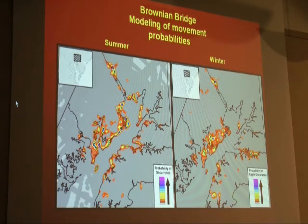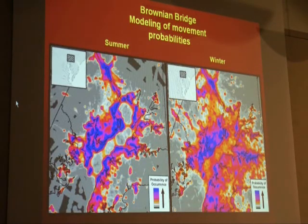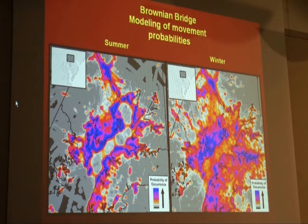This is the winter period, and you can see that the distribution is a little bit different. This is the Sassafras over here, and you can see that they moved up the Sassafras, and it's sort of lit up here. And you can see that the association with the shoreline is a bit less during the winter period. And we can see this more dramatically if I look at lower probabilities. So if I display lower probabilities, we see maps like this. This is in the Upper Bay, I should mention. This is the Susquehanna River here. This is overlaid on it.